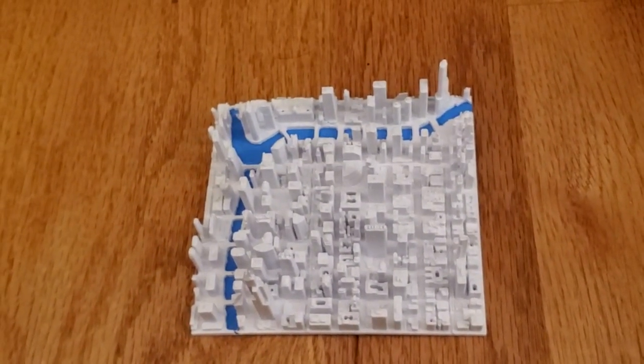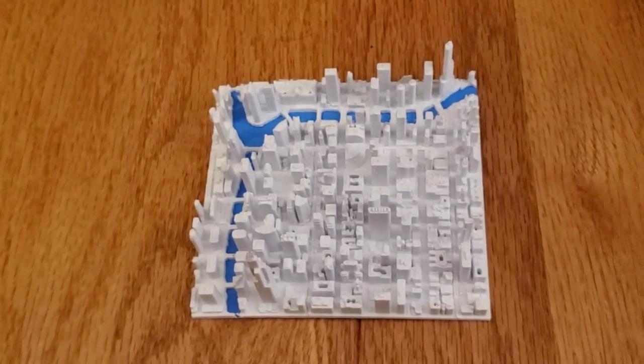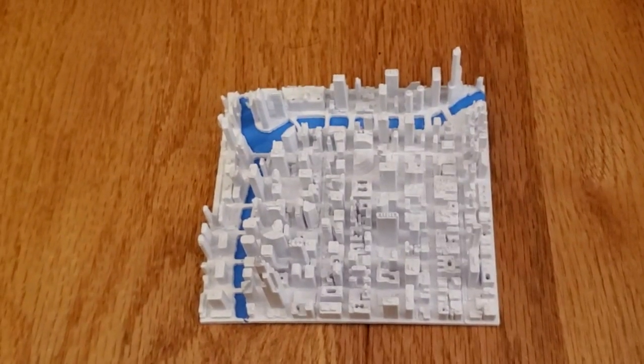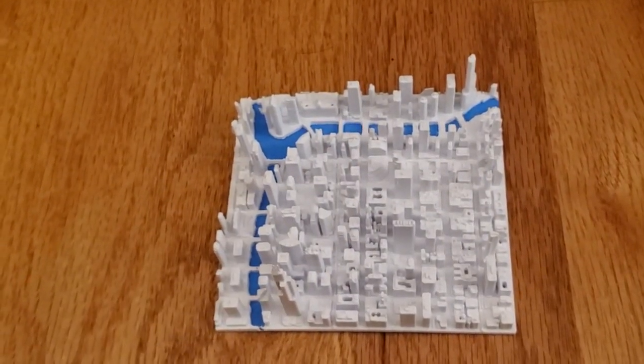I've got something really cool to share with you today. It's a Chicago Skyline model. That's right, folks. Can you tell me what that little blue part is in there? That's the Chicago River. So that's the main stem of the Chicago River. That's the North Branch, and then this whole part is the South Branch.